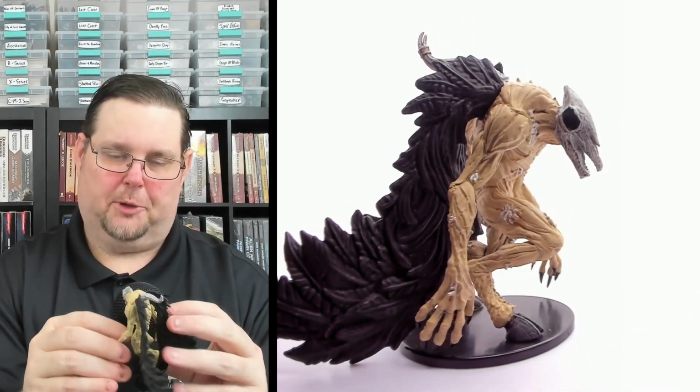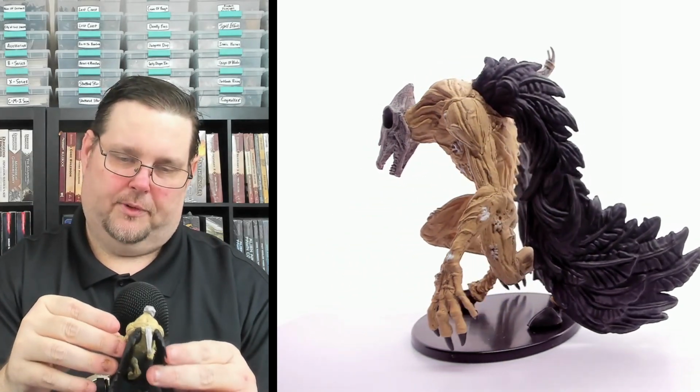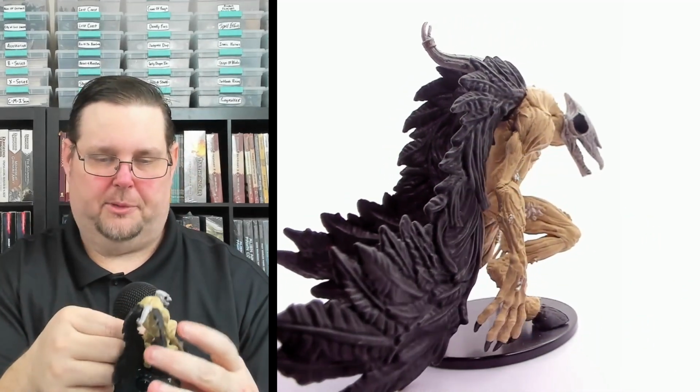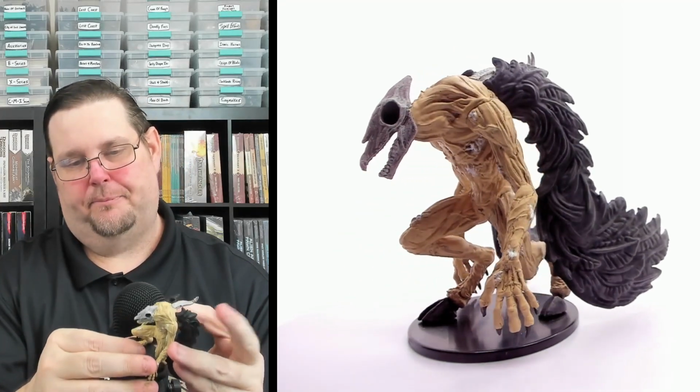I like the cream colored body with the bone white. I don't know if it's cartilage or what's sticking out. Or maybe just spikes, but it looks good. And then I like the skull head.